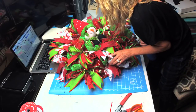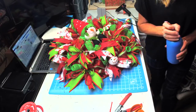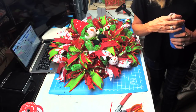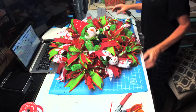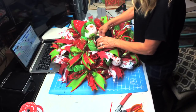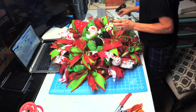Do you have bulbs that look like snowballs though? He looks like he wants to throw snow. You know, I was looking and I have, no I don't. That would have been cute, though. He's holding a lollipop, though. He's going to hold a lollipop. See, I'm going to put mesh underneath him to hold him up a little more, just so he doesn't fall down and get lost.